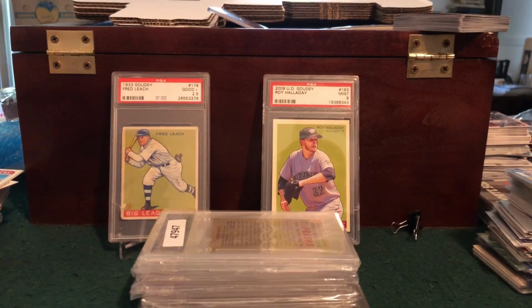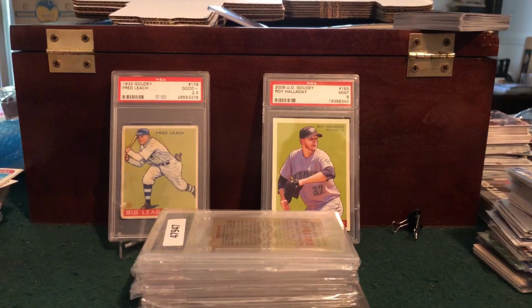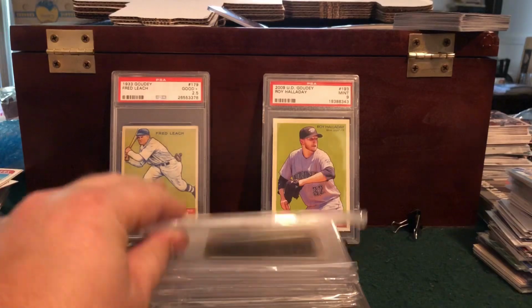Alright, so we've got them all unwrapped here, all 7 cards. Looks like Batter's Box attempted to sell these maybe in a show or in a store at some point. I'm going to start with the lowest grades. They only range from 5 through 6. So I've got a bunch of 5s that were well centered, as well as 6s towards the end. So let's take a look at the first card.